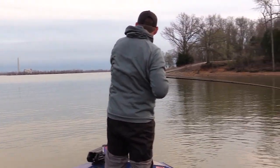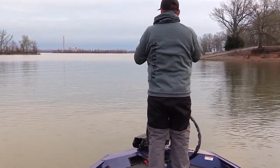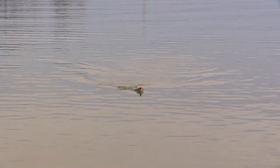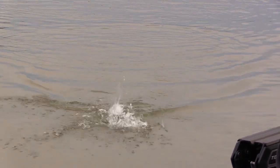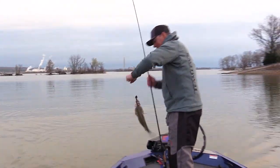There's one right there. Oh. Sucker's mean, whatever. Come here. Old Thunder Cricket. Look at that, that's a spotted bass. That's a chunk spotted bass, too.